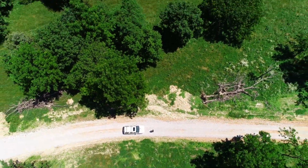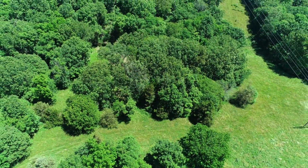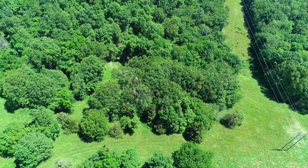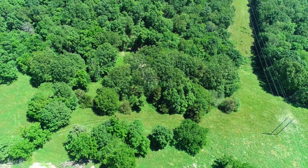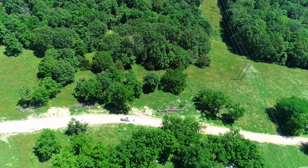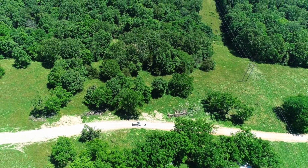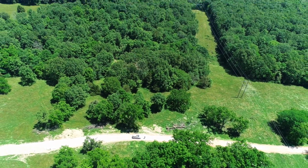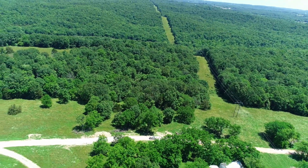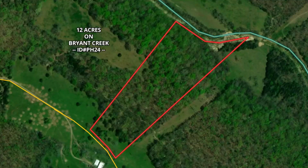Okay, the white truck is parked on the easement road right at the southwest side of the property, and now we're looking essentially northeasterly at the property. The big power line you see is just off the edge of the property. So the property sits to the left of that large power line. On the other side of the road, you could just see it for a brief second, is the old original farmhouse in the area. So that's not on the property, but it does mean that power and phone are very close. So that's good to see.